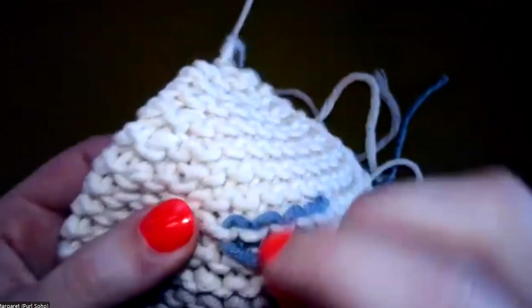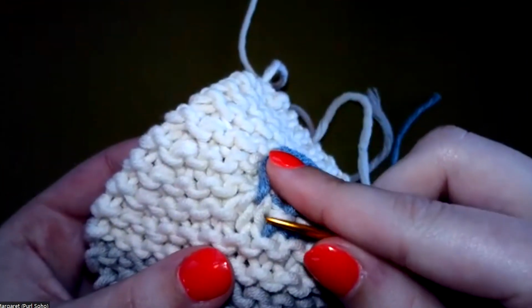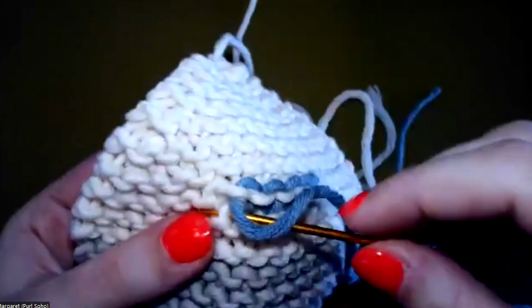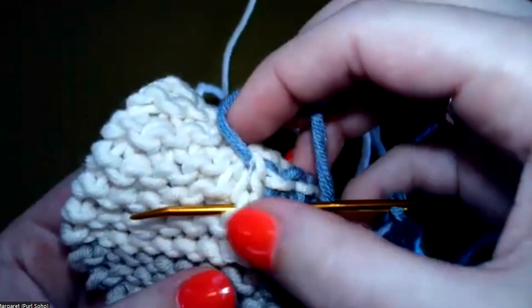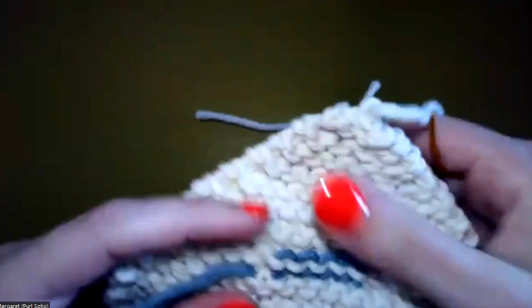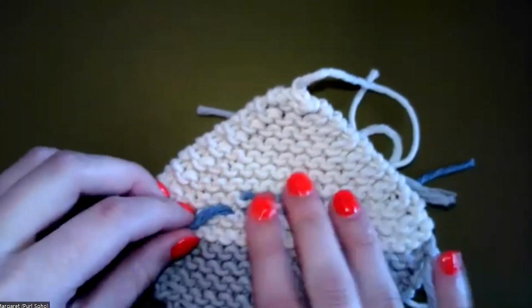And there we go. Then we're going to want to identify this loop right here, which is where we're going to be duplicating again, just like that. Maybe that'll help to show how we're duplicating that right there. Okay, and then we'll pull it through. And on you go again and again and again until you're satisfied with how many stitches you've duplicated and woven in.